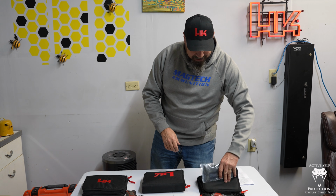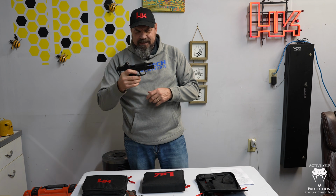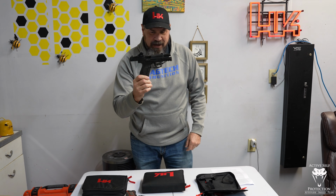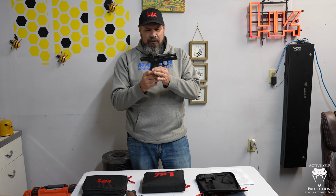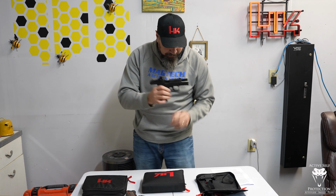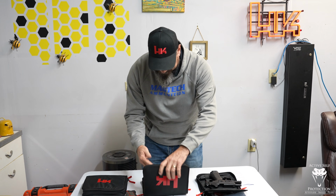So what HK came up with here is the new VP9A1s, and what's going to happen here is this is the K model, and there is an F model. The K model is kind of replacing the VP9SK, so it's just a hair smaller than the full-size model, which here, oh shoot, I should just get that out and show you so I can kind of hold them side by side.